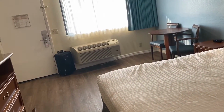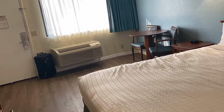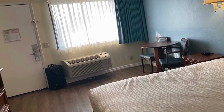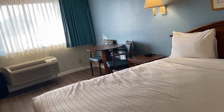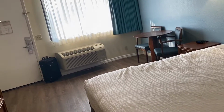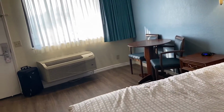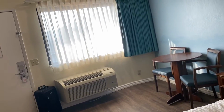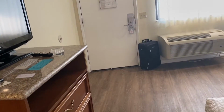I booked it because it was literally right on the beach, and from the reviews, people were saying this is the best location, and it's an average hotel. It's not super fancy, but it's average. Maybe a little higher class than a Motel 6, but you got a nice beach view room. You're supposed to get a little breakfast, but I think they're not going to do that because of COVID, which is fine. I'm not big on breakfast. So that is my room, guys.